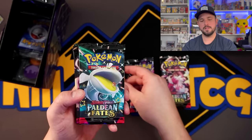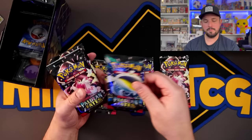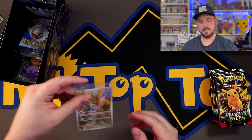There we go, we got that Tink. I don't know this guy, I don't know that name. Pikachu, and then we got the fish. Sorry, guys, I'm not too well-versed with the new modern era. 1, 2, 3, 4, 5, 6, 7, 8, and 9. 9 packs, gotta love it. Love the pack art on those though. I mean, super clean. Love the black, love the red. Super awesome there. All right, let's take a look at the promo Mimikyu.